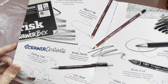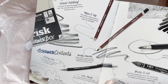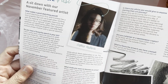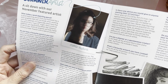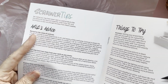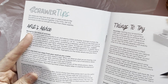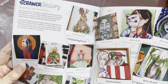And obviously we go through the things that we have in the box, including the treacle toffee. Yes, mine. A conversation with Sophie Pashiva and different things about her artwork. Interesting to learn about everybody else's techniques and stuff. We have the Scrawlr tips. We also have the artist's advice. And we have things to try on one page. Here's the gallery from a previous box.